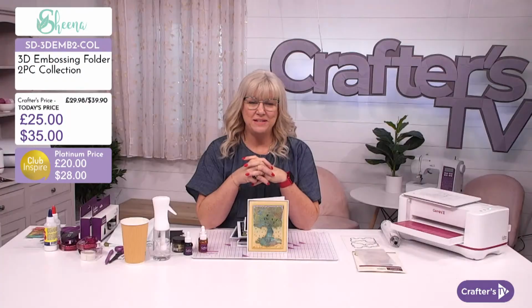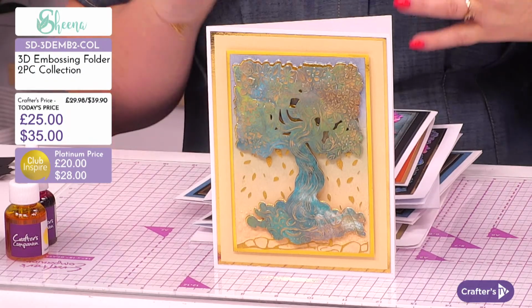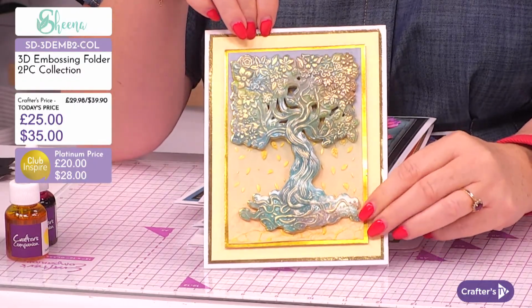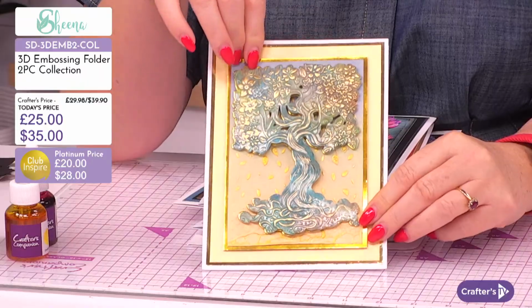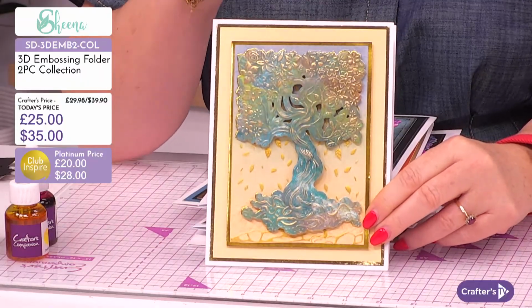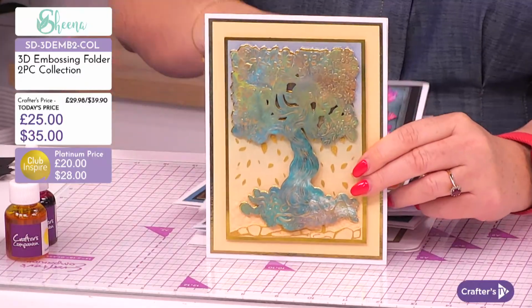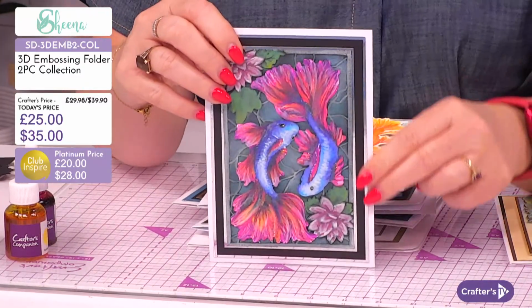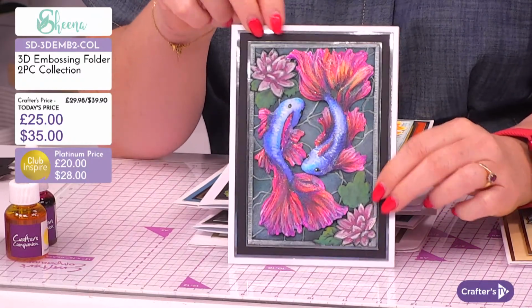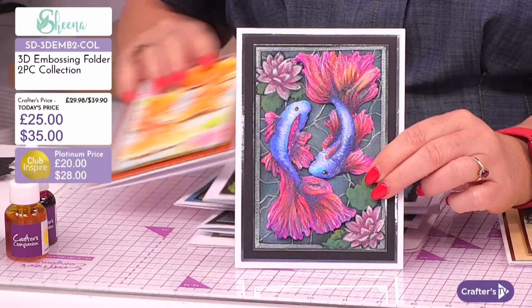I know, I think it's absolutely stunning. I just love them, and I love this card. I think it's been heat embossed with our pigment ink pads in the background and then gilding wax placed over the top. That is absolutely stunning. I love that card. So that's the tree. Look at the fish. I think it goes that way. Never quite sure, but it doesn't really matter. But yeah, the fish look absolutely incredible.